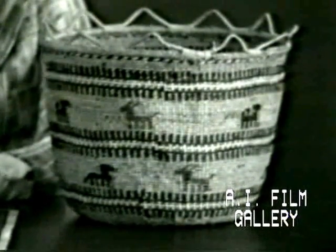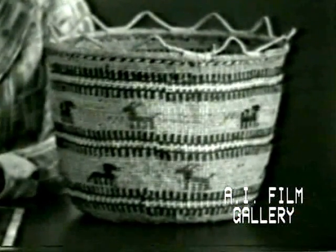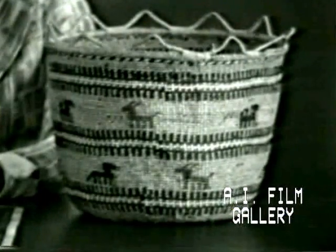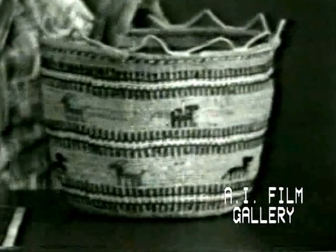Okay. Income from tribal enterprises is being budgeted for land purchase, social services, education programs, and purchase of items for our tribal museum. This is part of the basket collection that we've collected and we bought from tribal members. It shows the designs typical of the Skokomish tribe, the dog, and the mountain goat, and the fox.